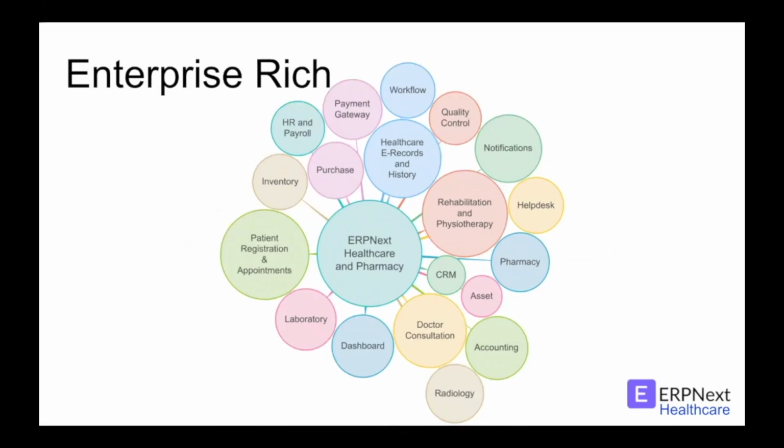As we walk through all the features, we say that ERPNext is enterprise rich. It comes with all the modules built in, be it inventory, purchase, HRMS, help desk, rehab, laboratory, CRM, and whatnot. In all the implementations that we have seen so far, all our customers struggle with data being maintained in disparate systems. They might have different software for HRMS, different for asset management, different for billing, and so on. The problem with this is you don't have a single source of truth, or one system from wherein you get the data for all your analytics, and you have to bear the overhead of maintaining the systems and also spending individually on all those systems. ERPNext comes with all these modules built in at no extra cost. I think that's why we call it an enterprise rich software.